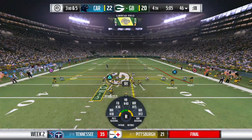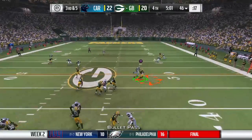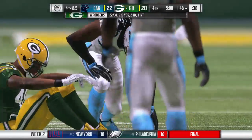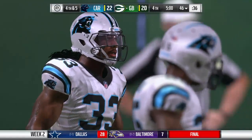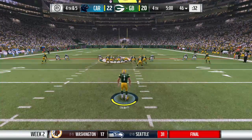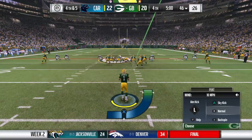3rd and 5, so they bring in an extra defensive back. Expecting pass. To throw, it's Rodgers. A bullet throw, but incomplete. Everything about that play tells you about today's NFL offenses and what they're asking out of running backs. You can't just be a guy who can run the football. You have to be able to catch it as well, and he didn't get that done on that play.